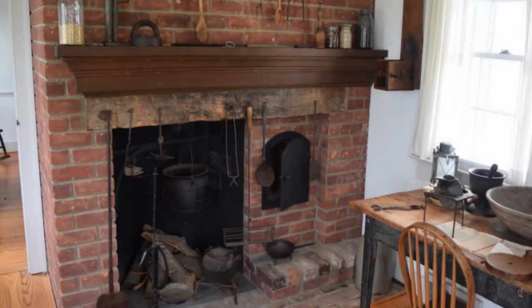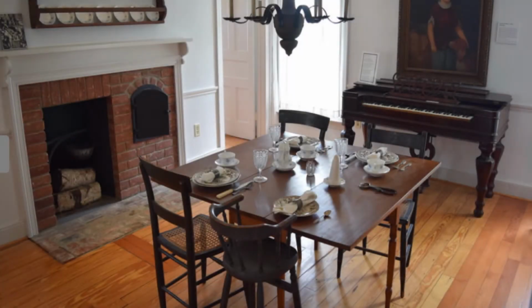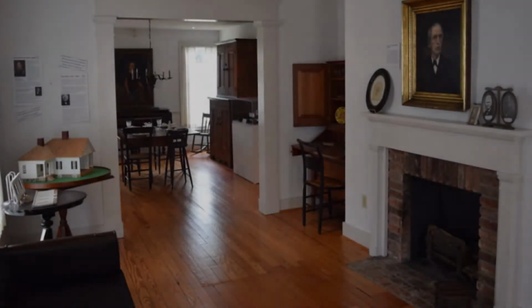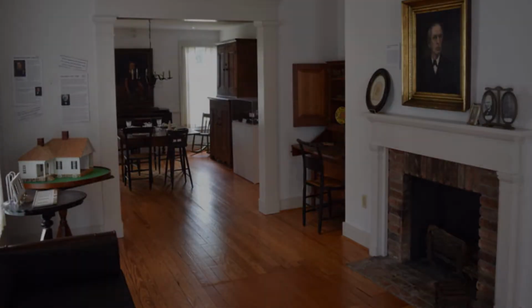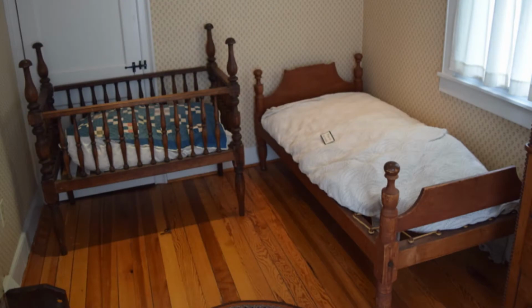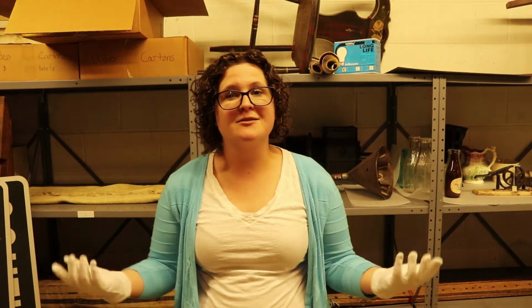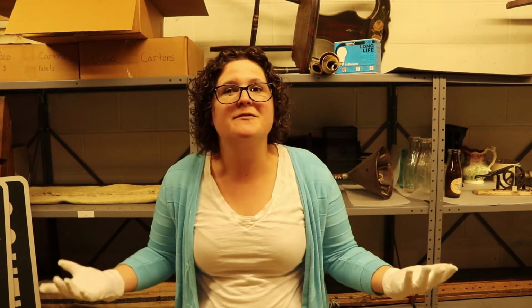We use it to interpret what life would have been like in the early 1800s through about the mid 1800s. All of the artifacts in the house date from about 1819 to the latest piece dates to 1859. So that's why we interpret it with a range. And we talk about what early Birmingham settlers like John West Hunter's family would have experienced here when they moved here in 1819, and how they would have lived, how their life was the same as ours or even different from ours.